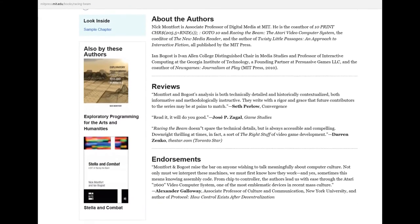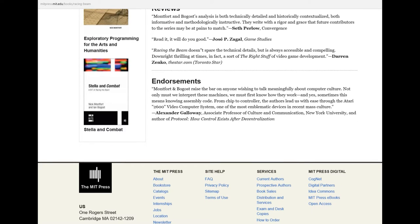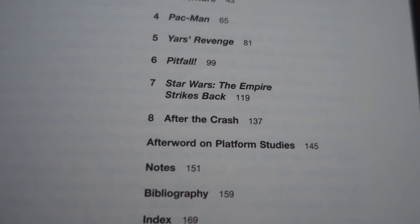Understanding the technical intricacies of the VCS, following the beam, so to speak, along with the creative thinking of the early developers are what helped make this platform flourish. Not to mention the brilliant design engineering of the system to begin with. A system which was initially intended for simple Pong-style games.